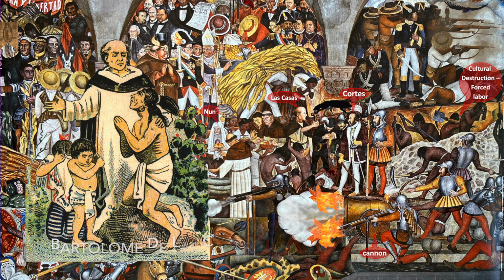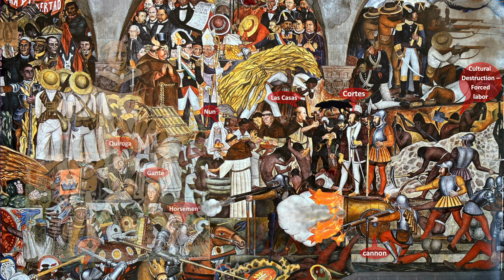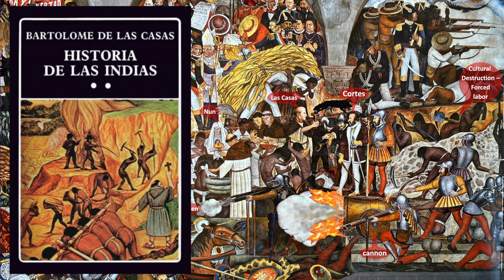Fray Bartolomé de las Casas was a theologian, a Spanish Dominican missionary, and a bishop of Chiapas. He is best known for protecting Native Americans in the Caribbean and Mexico, partly by speaking up and writing critically against the church in works such as The History of the Indies.